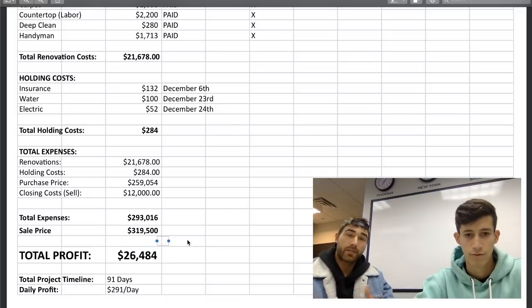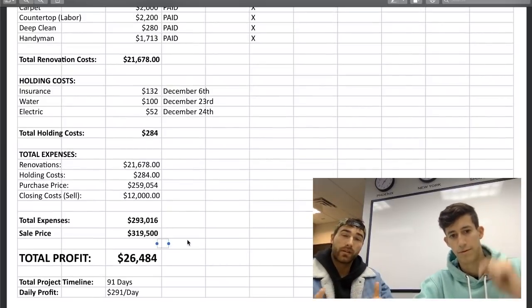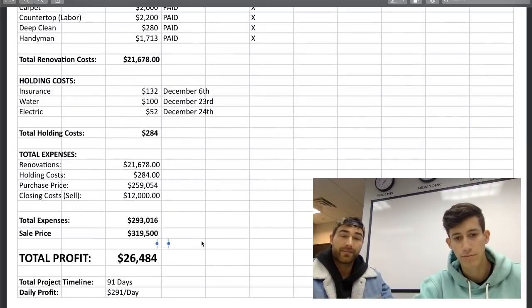We try to get 10% cash on cash return, meaning if we're going to invest for this property, for example, our 10% cash on cash return would be we invested $264,000 essentially. So we're a little less than 10% on this, but like I said, it was very straightforward, low risk, and that's why we took it on.